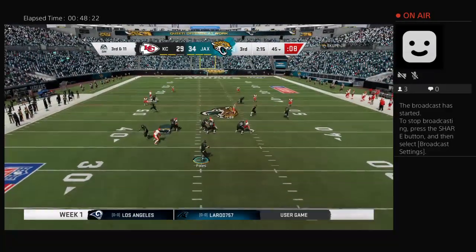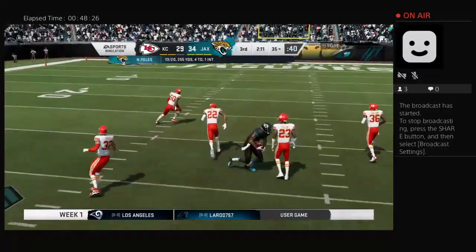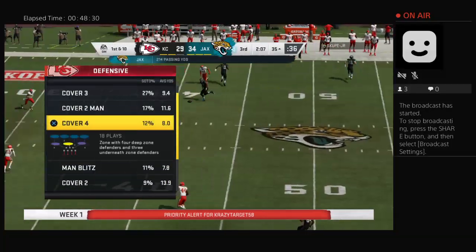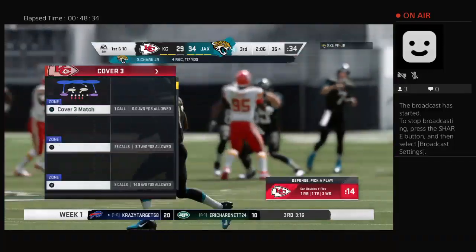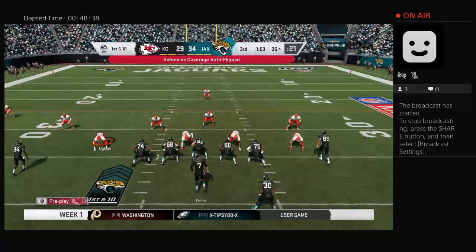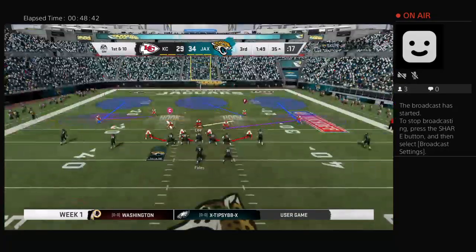Back to throw here. The open man is Shark. It's complete. Last play they got stuffed at the line. Different story here. Over 20 yards. Move those chains. Ball up to the 35 now as they come up on 1st and 10.